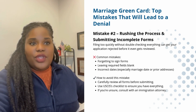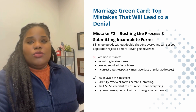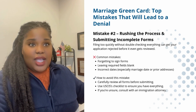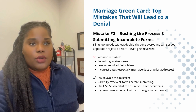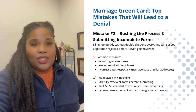How do you avoid this? So, number one, you want to carefully review all forms before you submit them. USCIS has a checklist on their website. You can use the checklist as a guide as to what you need to include. And if you're really unsure about how to fill out the form, consider speaking with an immigration attorney. That will save you a lot of headache in the long run.